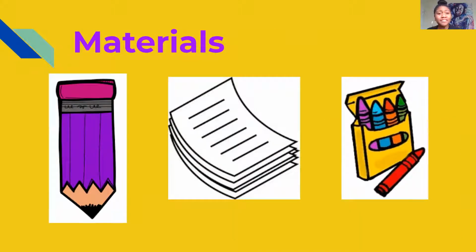The materials you'll need for this activity: something to write with, some paper, and then crayons so you can draw a picture to go along with your story at the end.